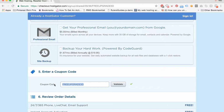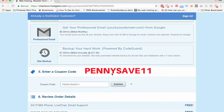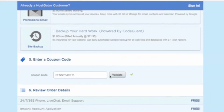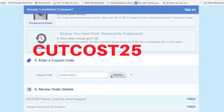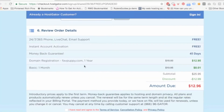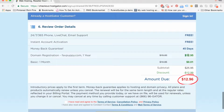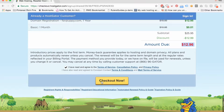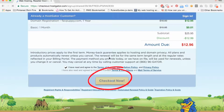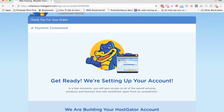Now enter the coupon code PENNYSAVE11 to get your first month of hosting for 1 cent. If you know you want to host for a longer time, then enter the coupon code CUTCOST25 to get 25% off a longer plan. Review your order details, and it should say $12.96 under the amount due if you use the PENNYSAVE11 coupon for the 1 cent hosting and $12.95 for the domain name. If it says more than that, scroll up and uncheck all the boxes. Click Checkout Now to proceed. Now HostGator is processing your new domain and hosting, which may take a few minutes.